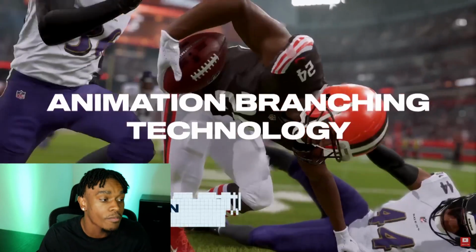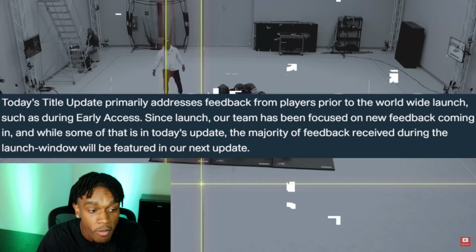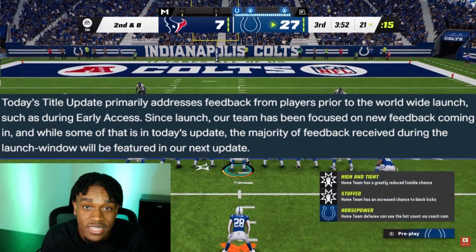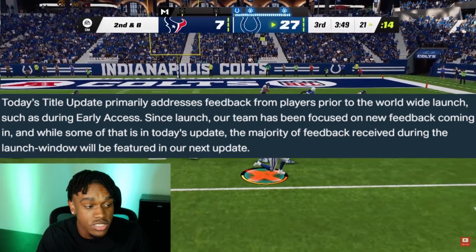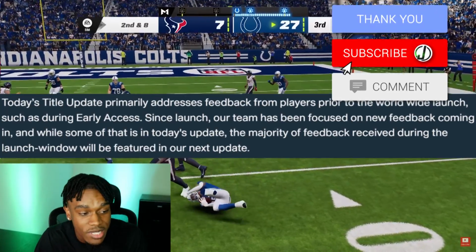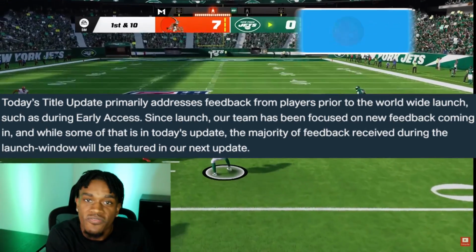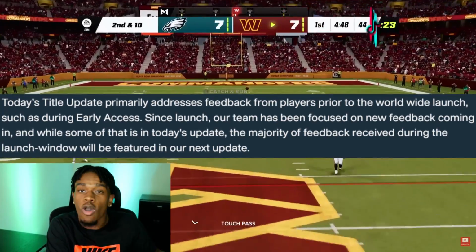So first thing they did talk about on this blog, it says in today's title update primarily addresses feedback from players prior to the worldwide launch, such as during the early access beta. So basically all the feedback during those first 3 days that it was out, the early access days, that's the feedback that they got in this update right here. And it says also our team has been focused on new feedback coming in, and while some of that is in today's update, majority of the feedback received during the launch window will be featured in the next update. So basically that's saying if you put in feedback after like August 20th, August 21st, that will all be addressed in the next update.